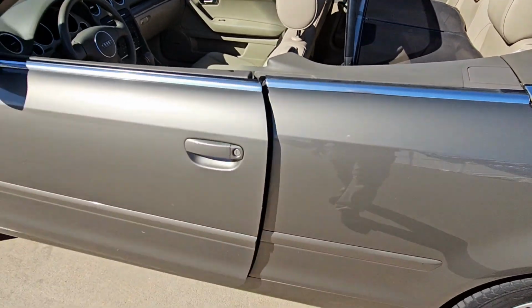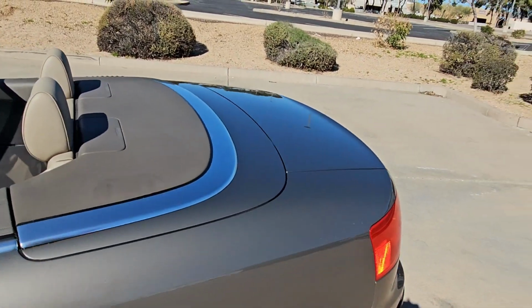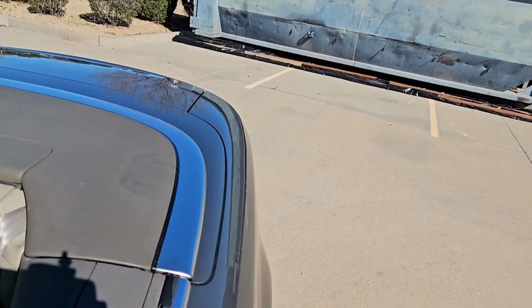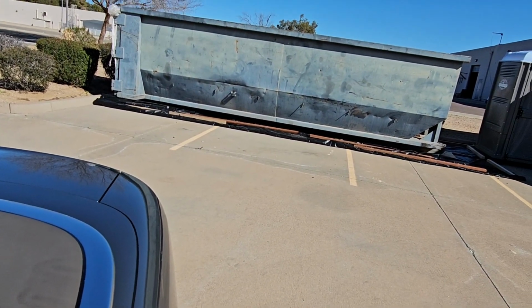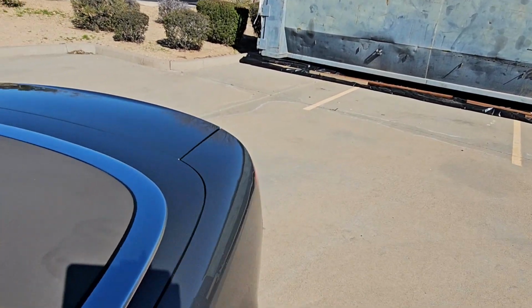Doors close nice. All the gaps are good. Like I said, the car's never been hit. Let me open up the trunk. There's a button, right? Can I reach it? There we go.